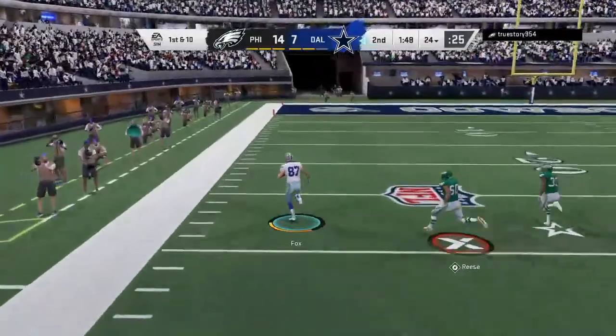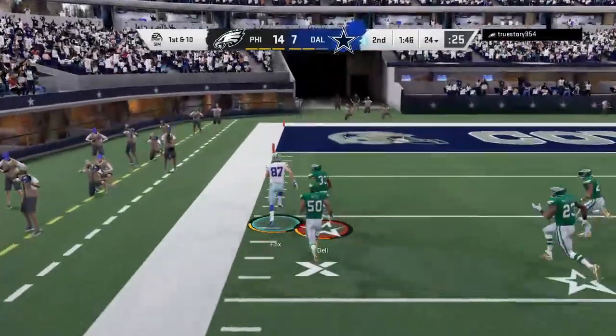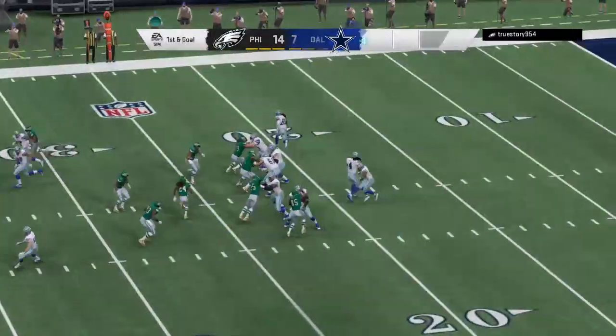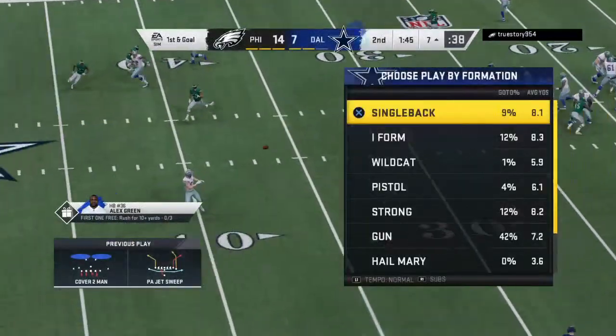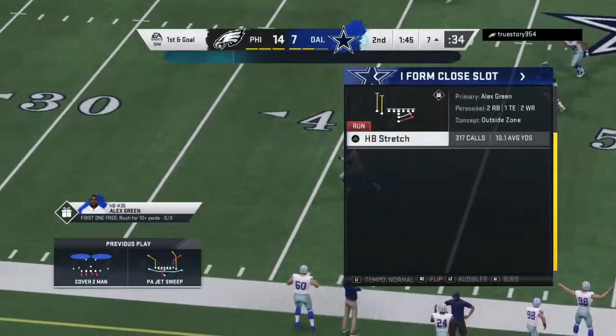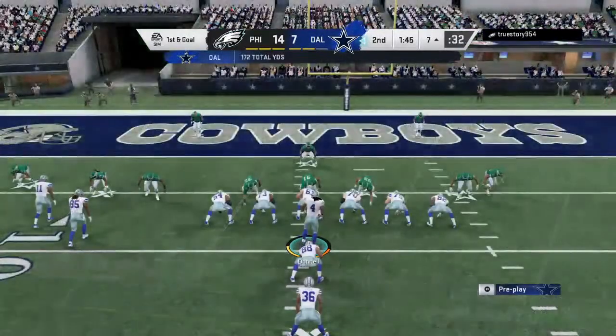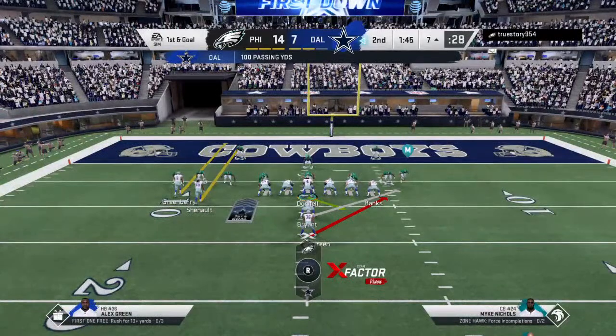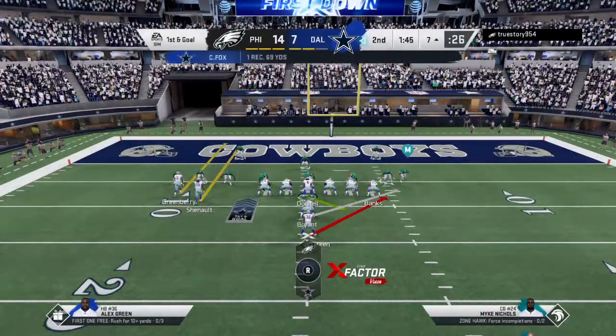It's a foot race. A big play there on the catch and run. 69 yards. Excellent execution, and now they're set up nicely in the red zone. I wonder what the next play call is going to be, because after a big play like that, a lot of teams like to use the momentum to launch another one.